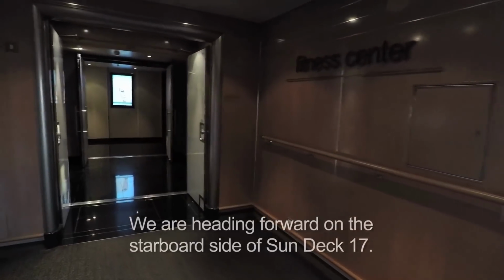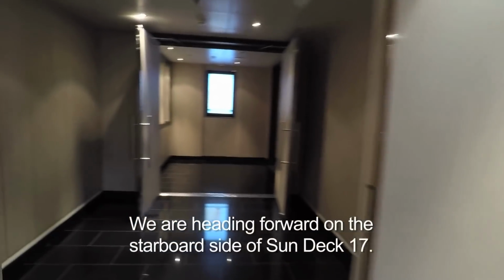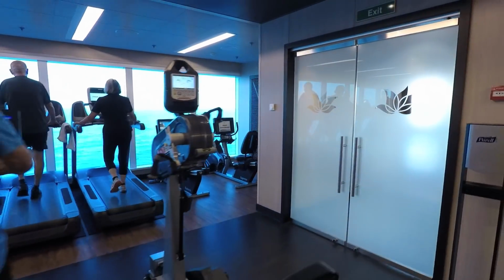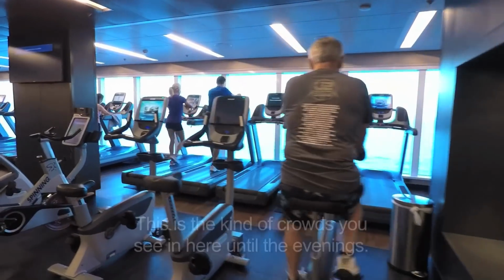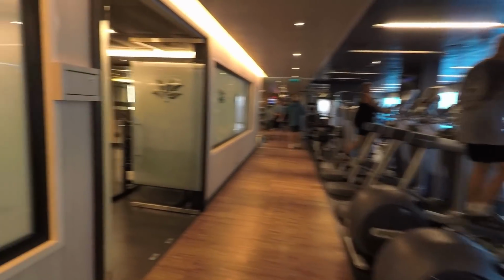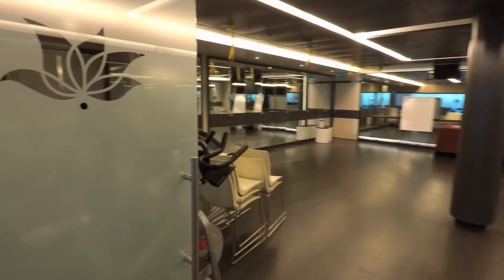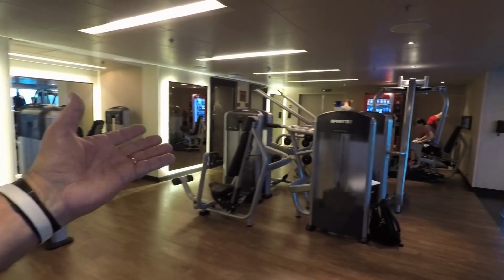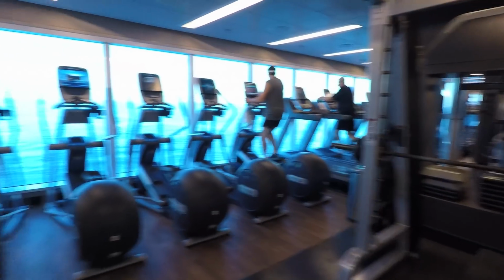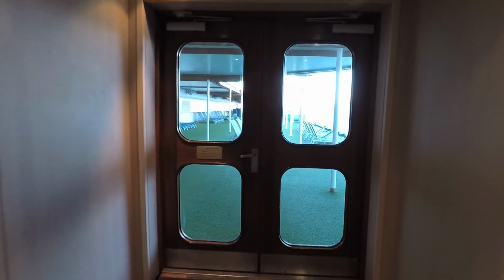So this is the fitness center. We're up on Sundeck 17. I'm gonna go through here. They have a lot of machines. Goes around there a little bit. Towels, help yourself. Lots of these things. Lots of those things. In here they do classes of one kind or another. Free weights. More machines. They sell Cokes there and water for $3. This thing. And then we're out. That's the fitness center.